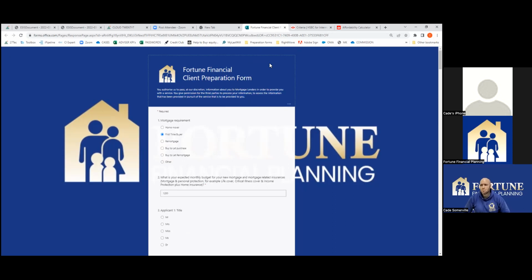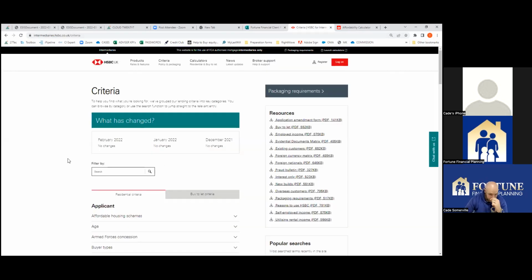Lender criteria. Now, it's a big one, because we've talked about 27 Tech. We've got the evidence of the research in front of you and the list of who's the most cost effective. And at that point, you saw that Barclays came up with an exclusive product. But we need to ensure that, based on the client's circumstance, which is around the prep form, and the discussions I've had with the client, does it fit criteria?